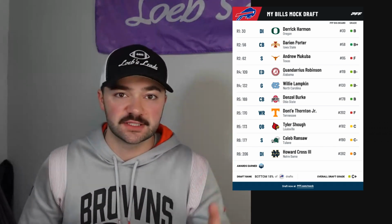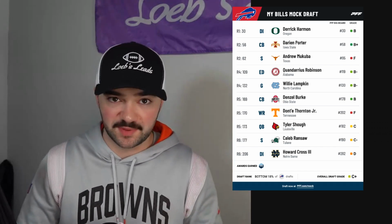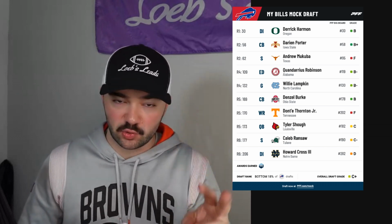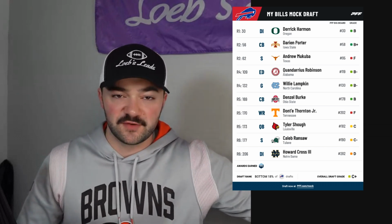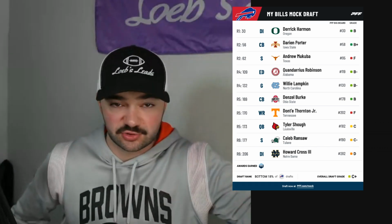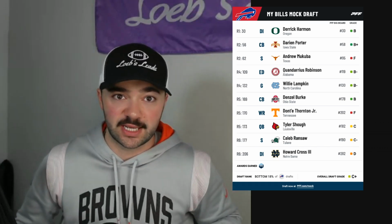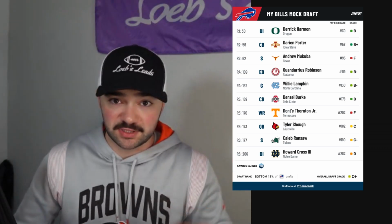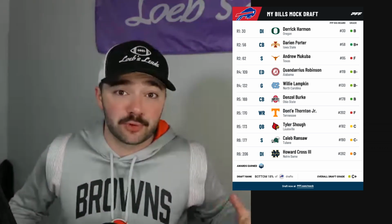I'll meet you guys at the end. This is what the final mock looks like. Again, we scratched off a ton of needs on the defensive side of the ball, taking multiple swings at the bat at positions of need like interior defensive line, safety, and corner, while also still sprinkling some offensive players in there. You get some interior offensive line help, which is great, potential successors, and a bigger bodied receiver on the outside. Buffalo continues to dominate the trenches on both sides of the ball. That was the recipe for success last season. I personally liked this draft.